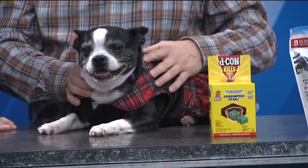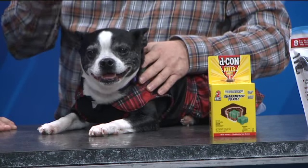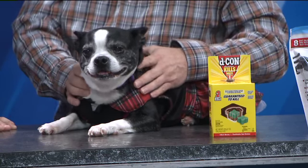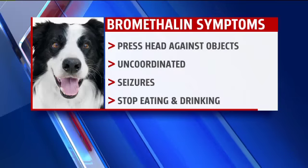We can get the animals in. There's a test. We can check their clotting times. Then we can give them fresh whole blood or plasma as well as vitamin K. And usually within a day or two, they're home and doing well. Okay, that sounds like a good scenario, but that's the more common rat and mice poison that's out there. But this other kind is starting to take hold of the market too, and let's talk about what happens if a dog were to ingest that.